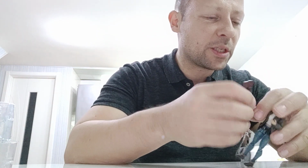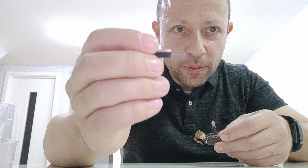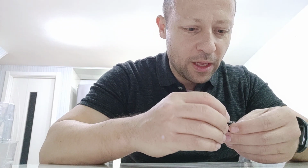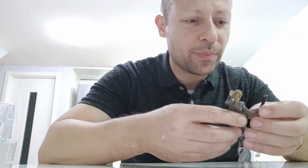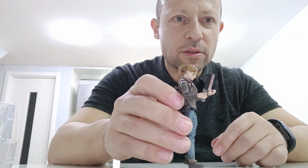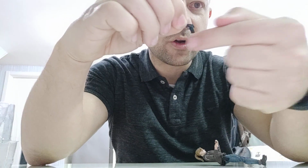Meat cleaver should be the same as the machete. Handle's slightly different because it's got a hook on the end, so that makes it slightly different to hold. She can't hold it right at the bottom, but she will hold it quite tightly. And then the main test again is the pistol. This is the thickest handle going across this way.